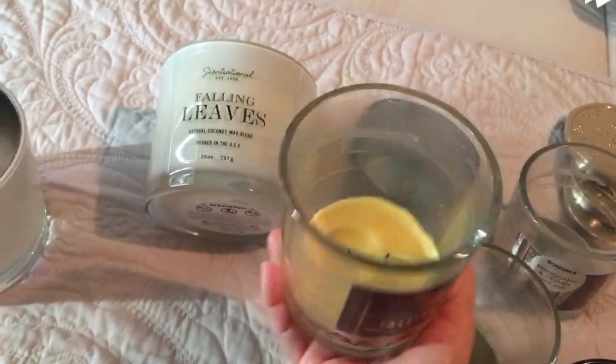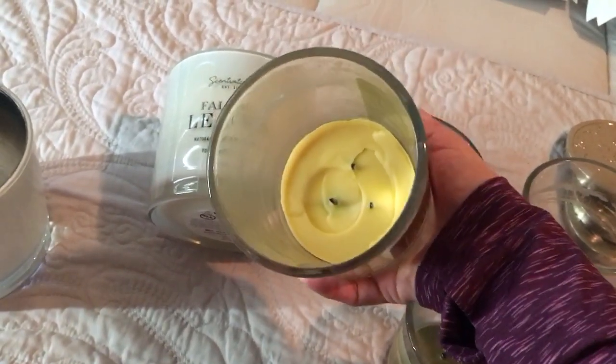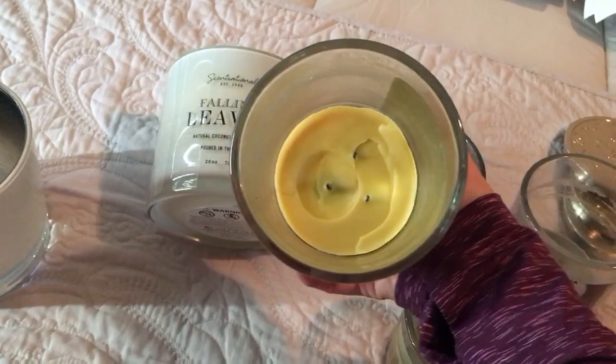And I actually just got some more. Unfortunately, this time it kind of burned a little funky. As you could see, again, it's doing that.